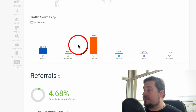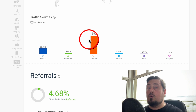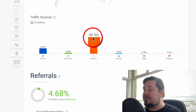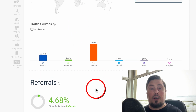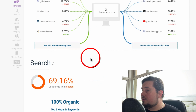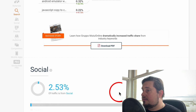If we have a look at traffic sources, well, search is dominating things, and it will make sense why that is when we go and use the platform. I mean, 69%, almost 70% of this platform's traffic comes from search engines. So that means when you publish content on here, it's going to get indexed and ranked by Google. Not only that, it's also going to be distributed right across the internet. I'll show you what I mean. It is so powerful. If we go down to that search traffic, how much is organic? 100% is organic. Lovely stuff.